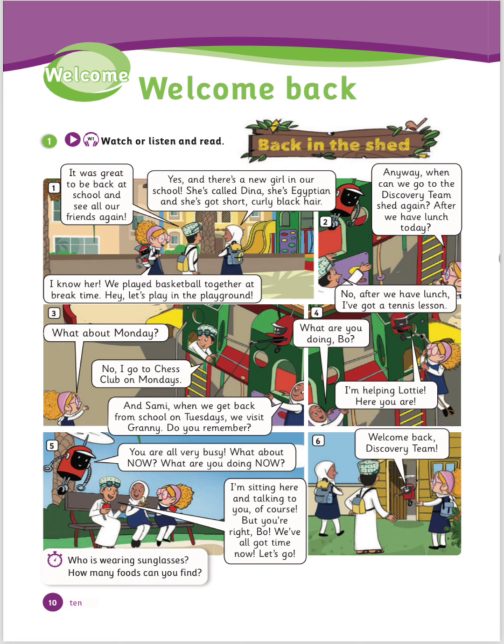Now, look at the pictures carefully. Who's wearing sunglasses? Sami. How many foods can you find? 2. An apple and a banana.